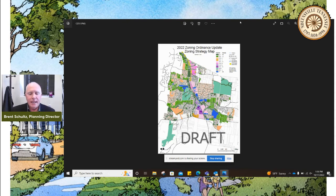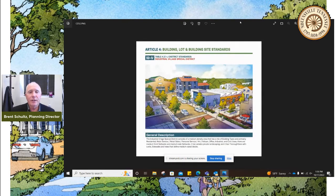Next up is the SD4 area. It's called the Industrial Village, the old OI areas. The consultant has recommended in this one a medium density area that has a mix of building types, primarily residential, retail service, retail sales, personal services, art, artisan, offices, industrial. So basically it'd be like an area where your business could be, but you could also have a little bit of retail services down there. You could have some housing down there for workers or owners of those businesses to live there if they'd like. And that's the current proposal on SD4.